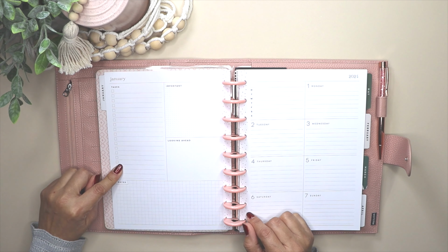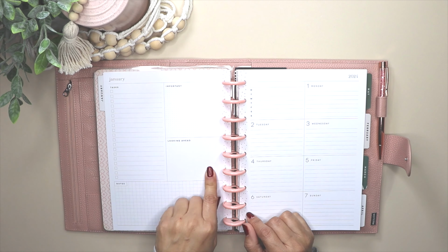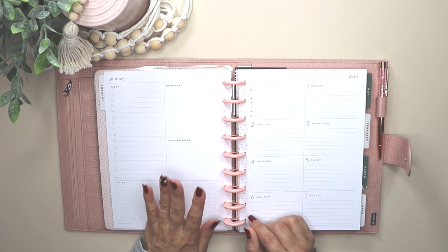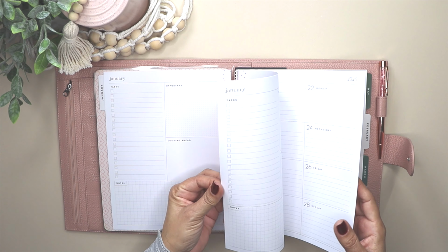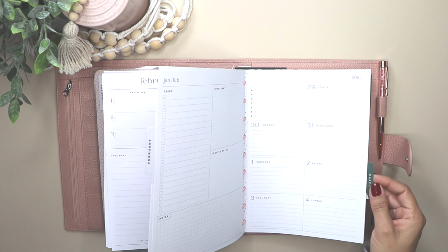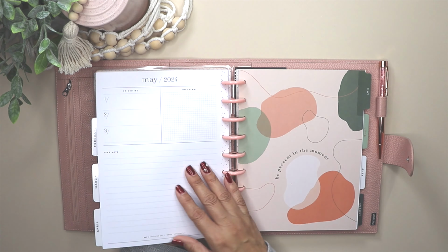I know I would like to list anything that I need to get done during that week here, but I don't know what I would do with these boxes here. So it's something that I have to figure out as I go and see how I can use it. But this is going to be the planner that I will be using for 2024 as my personal planner.